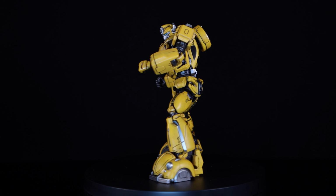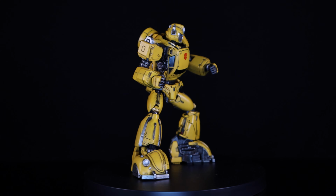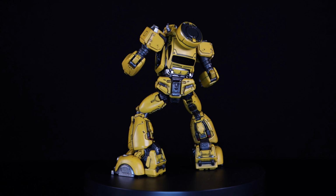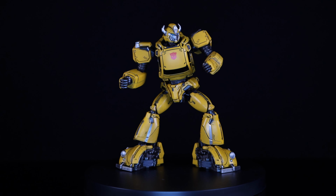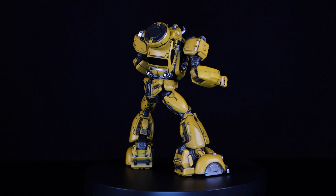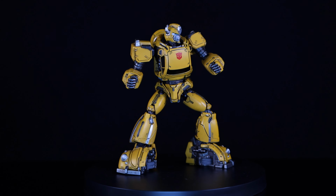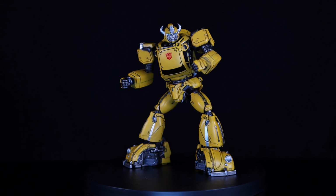At number 16, we have a first timer for a company and a brand and character in my collection, and that is the 30MDLX Bumblebee. When I first got this figure, man, it was my introduction to the 30 line, and I was absolutely blown away, from the paint to the articulation to the sculpt. Everything about this figure is perfect, and he honestly would have been a lot higher on my list if it weren't for one figure that kind of beat him to that spot. But this figure, man, I mean, everything you want from a Bumblebee figure, it's here.